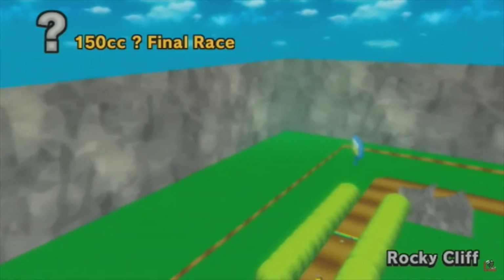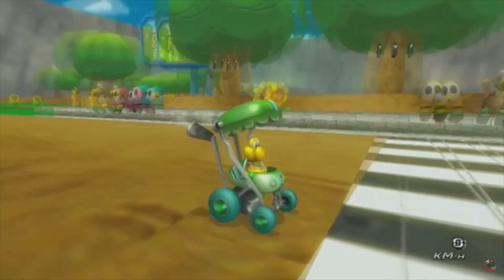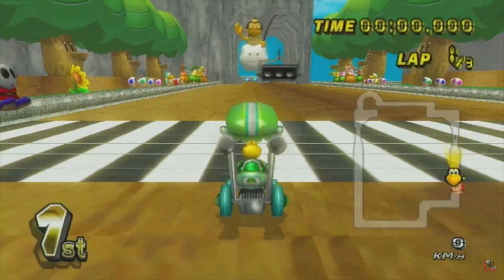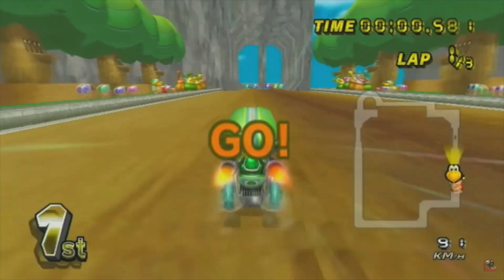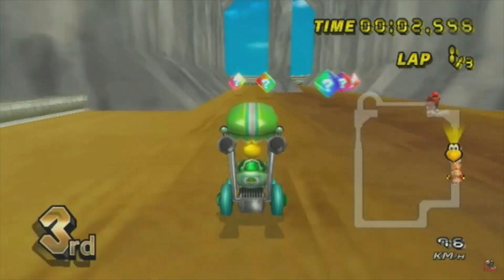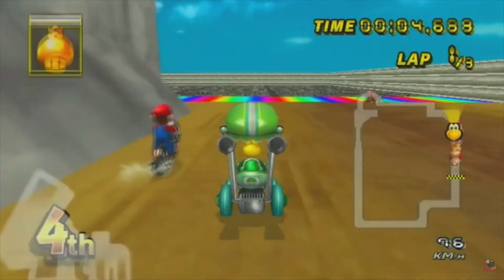Yeah, he has Rocket Clip. There you go. And there's a Wiggler. So I guess this cup has Wigglers. That's cool. Rocket Clip for the science. I wonder how much time it takes to create a custom track. It must have taken a lot of time to make a custom track.